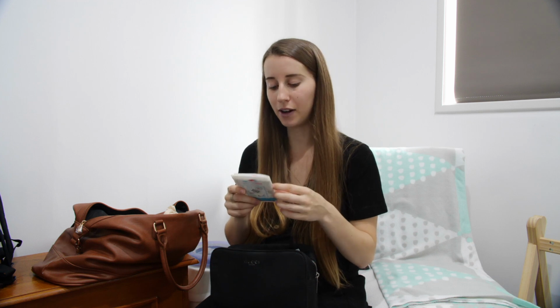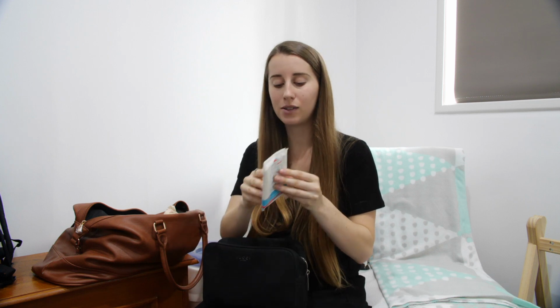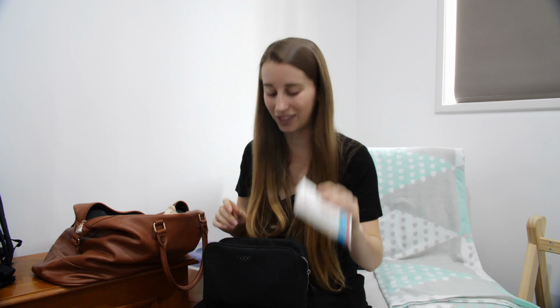And oh my god, this is so important. I always take this with me when I'm traveling, but I have put it in my hospital bag because I hate public toilets. I cannot sit on a public toilet. Gives me the heebie-jeebies. What it is, you open it and it has like a seat cover made out of toilet paper. So you put it on the seat and then you can sit on it and then you can flush it down. It's biodegradable, it's good for the environment, it's totally safe, and then you don't have to sit on a toilet that some random has sat on. How amazing. Love these.